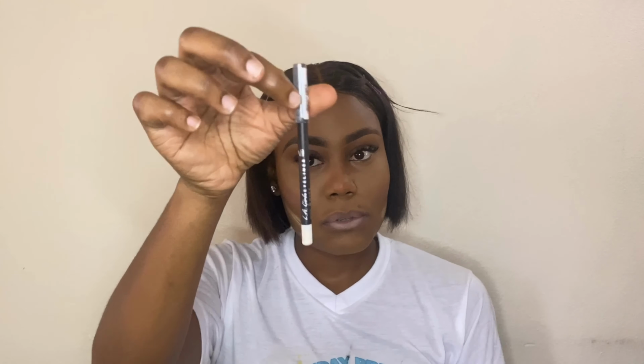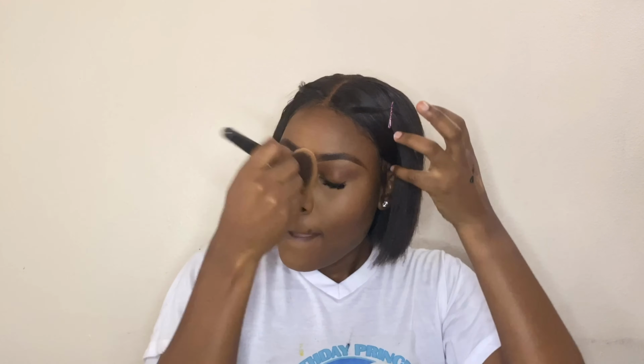So guys, all this while I'm baking still, the powder is still on my face setting. I'm looking for a white eyeliner to put in my waterline, and then I'll go ahead and remove the setting powders. And there goes my LA Girl white eyeliner. Alright, so let me go ahead now. I'm gonna go ahead and set with my Morphe setting spray.